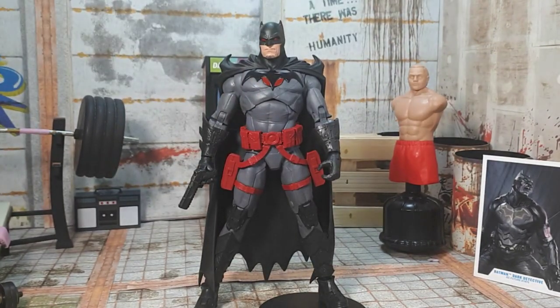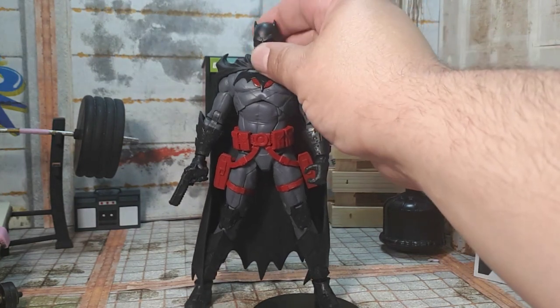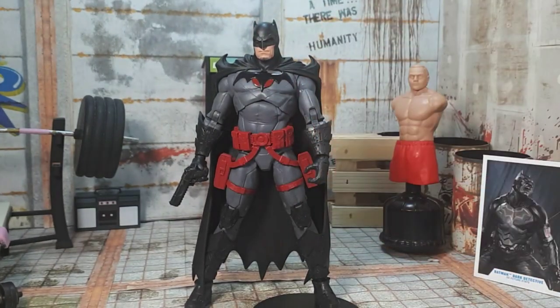But again, coming in at number 2, this one here is one of the best Batman-like characters. He's made a lot of them, Todd McFarlane. Definitely one of the best ones here, and I'm probably not alone there. The Flashpoint Batman, Thomas Wayne.